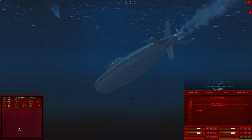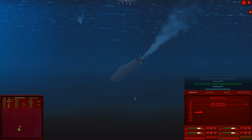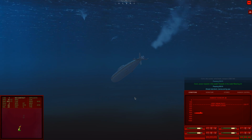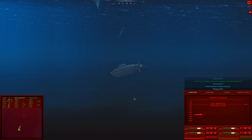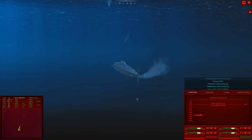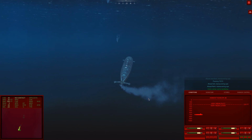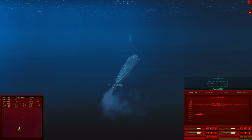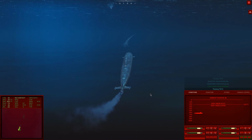So we're at 20 degrees down on the planes, 25 down on the ballast. I'm trying to dive as far as possible. We do have a signal contact for the submarine, but we've lost it some time ago and never really reacquired it. So I have no idea exactly where it's coming from, although it looks, just looking at that torpedo, like our target is above us. It's amazing how hard the Alfa can actually turn, being such a small submarine with such a powerful engine.